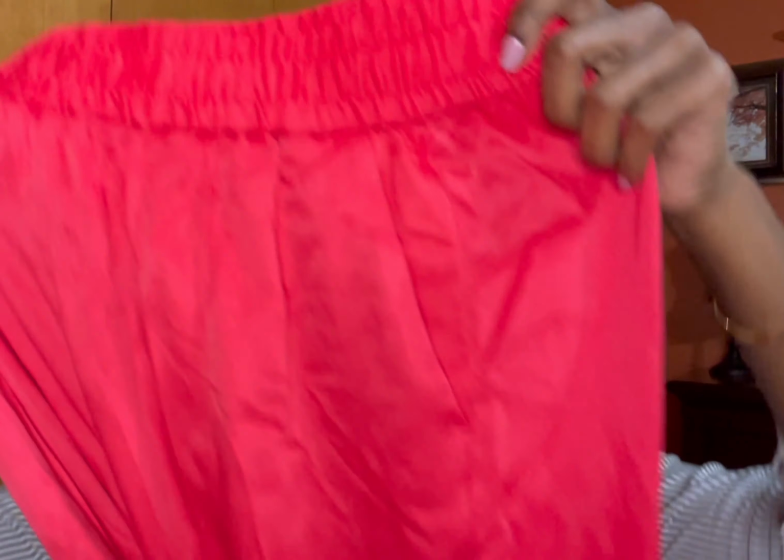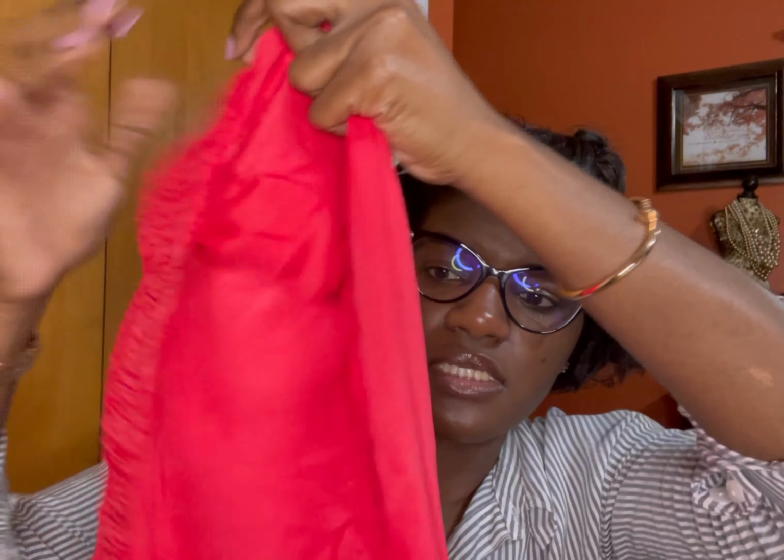As I mentioned, this is an extra small. And look at this color. And it has pockets. Look at this color. Now, as you can see on the leg, it has, I don't know if you can see that going down the leg. And the material feels amazing. Amazing.